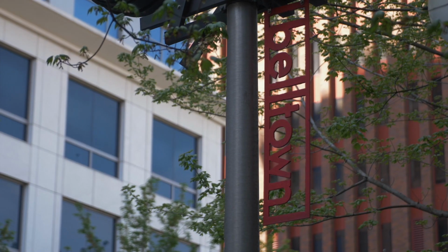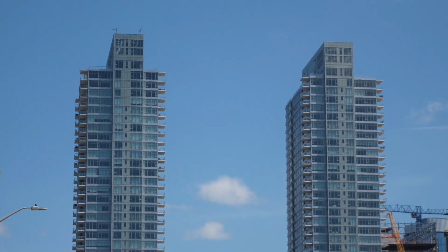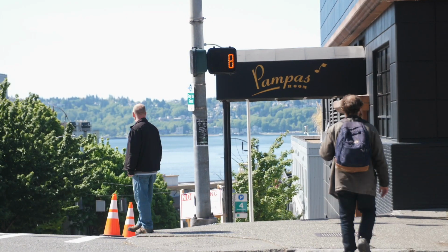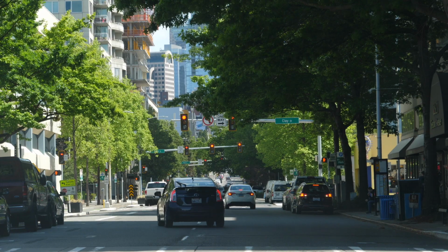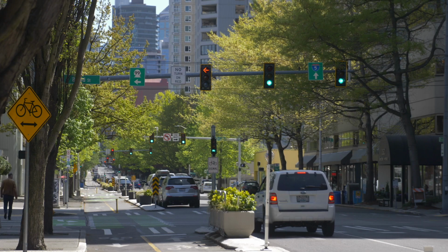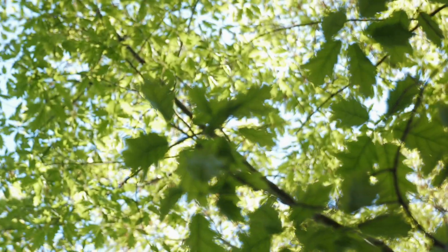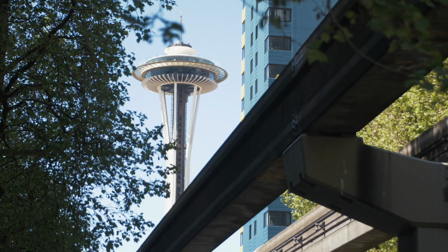The most densely populated neighborhood in Seattle. Made up of both modern high-rises and historic brick lofts, everything you need is just a short walk away. The streets of Belltown are lined with lush trees that tower over shops below, bringing an essence of nature right to the center of the city.